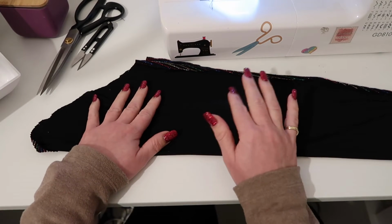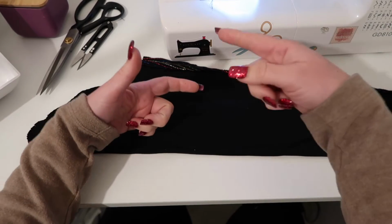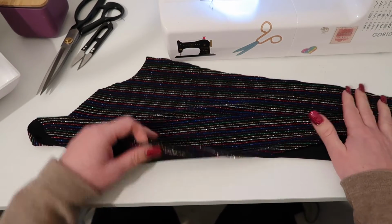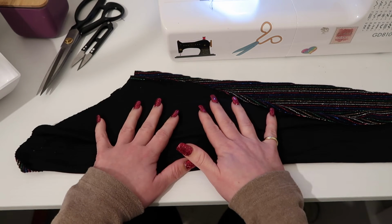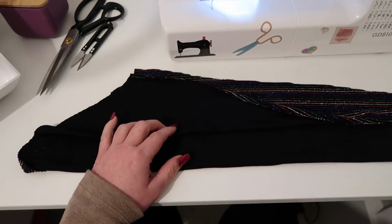My only concern is I've just tried it on, and because obviously the collar was double-sided with this fabric, that means that's against my skin and it's really itchy. So I don't know how I'm going to fix this. It's a little bit of an issue that I'm trying to think about right now and work out a solution.